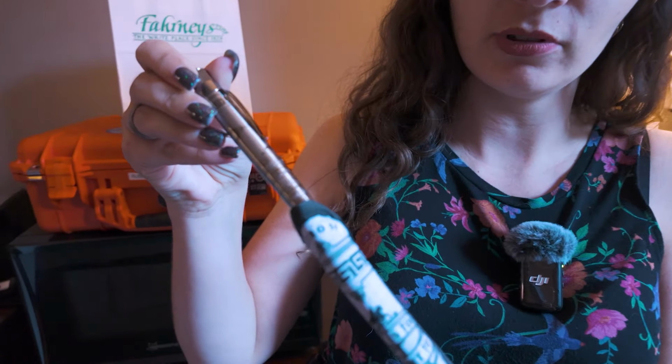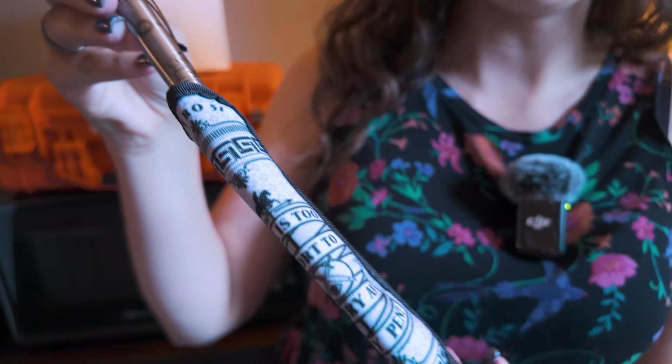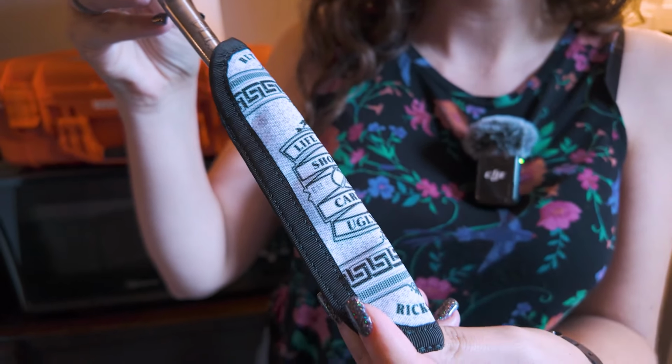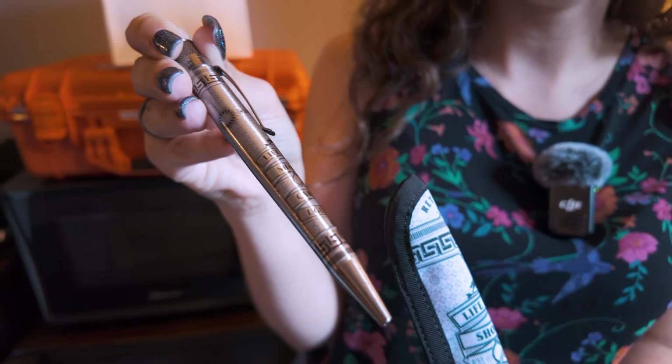Also at Fahrney's, I was able to find a Retro 51 pen sleeve that is for the Herald pen. I had the pen, I could not find the sleeve, so I was extremely excited to find it there. One left, it seemed like they had. I was so happy to see that they had it. I bought that immediately, paired it with the pen. The pen had come to DC with me, so that was really exciting. It looks so nice together.